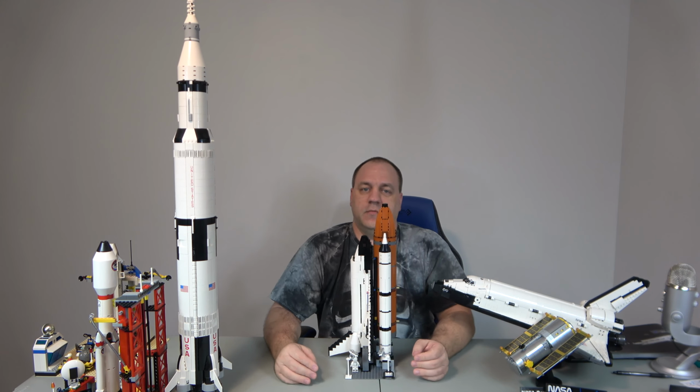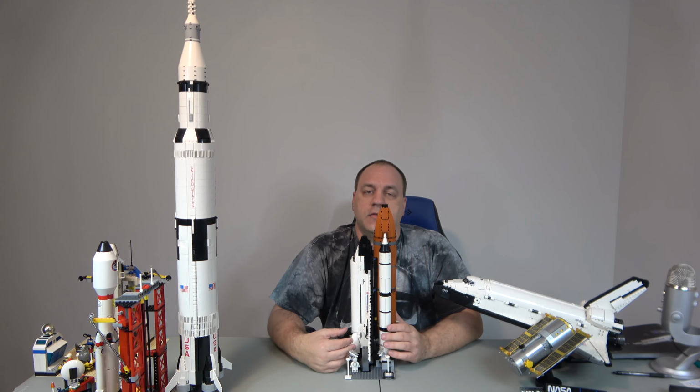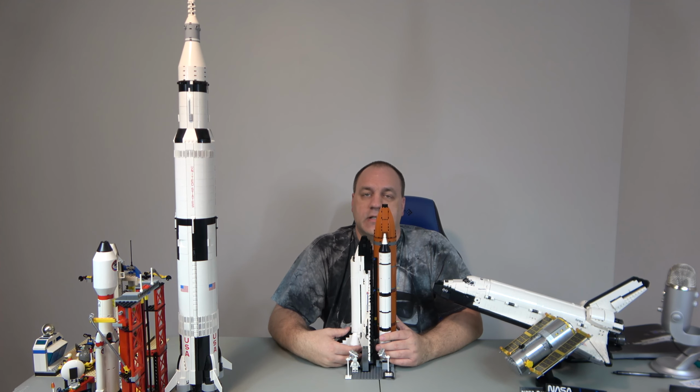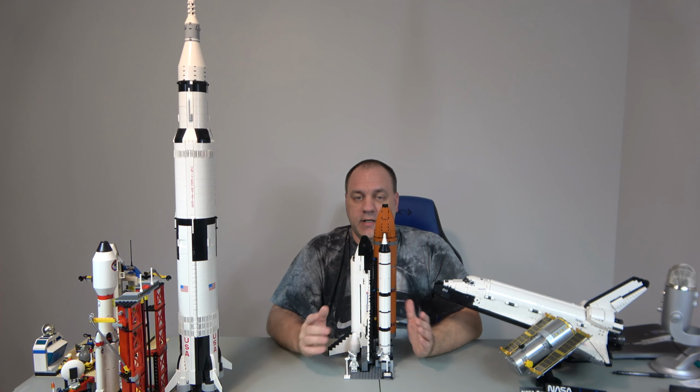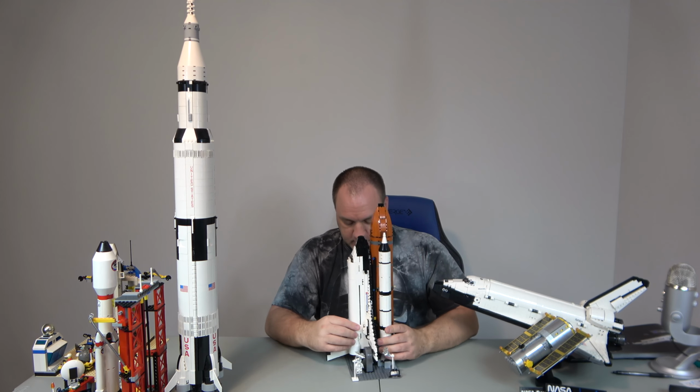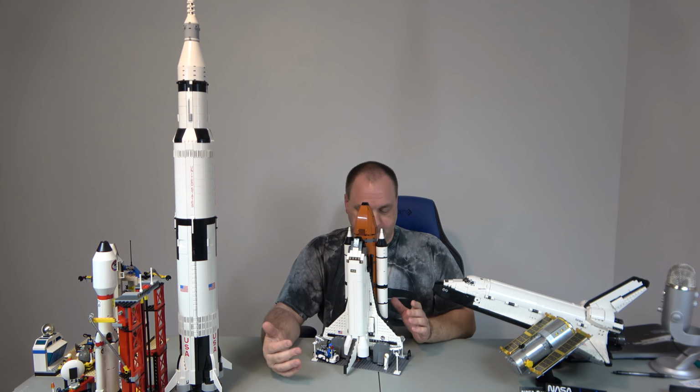Now this one was released in 2010. It was 1,190 pieces. It's been a long day. Long days, short nights. It came with 3 minifigures, a very simple launch pad.